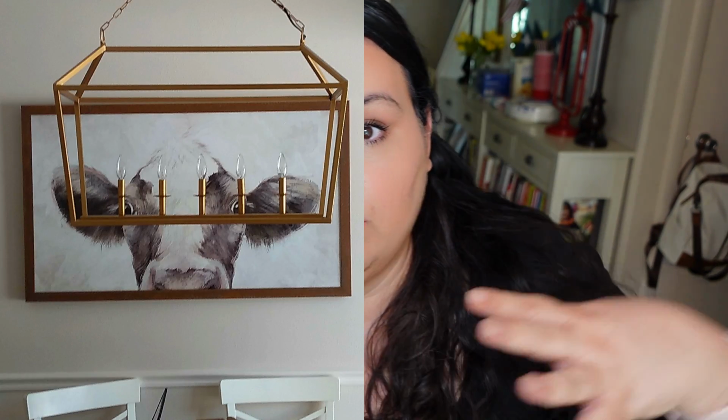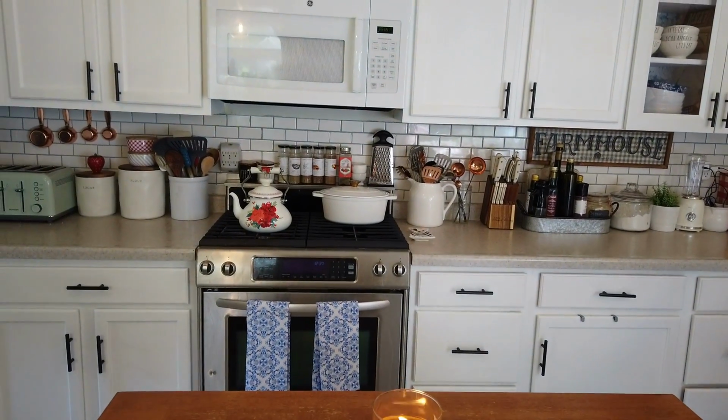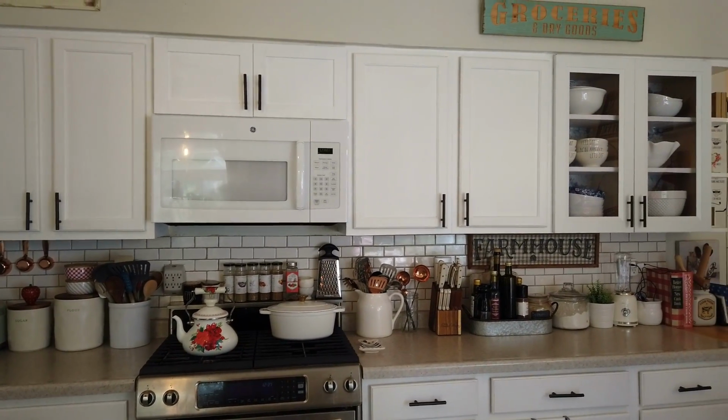So the first thing that we did to the kitchen was we changed one of the light fixtures. We put this beautiful pendant gold chandelier. It looks like candelabras. It's really pretty. I was able to purchase this at World Market, and I actually purchased this when we were under contract with the house. So my mind was already going, and I had this vision, and I was already seeing what I wanted to do with the home.